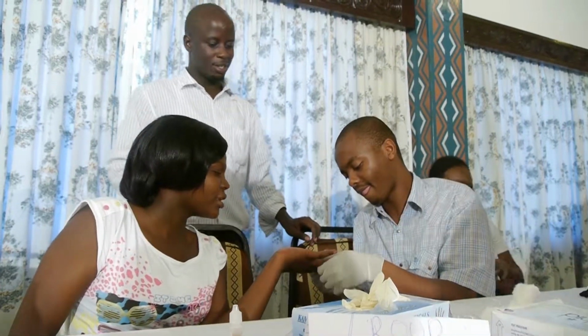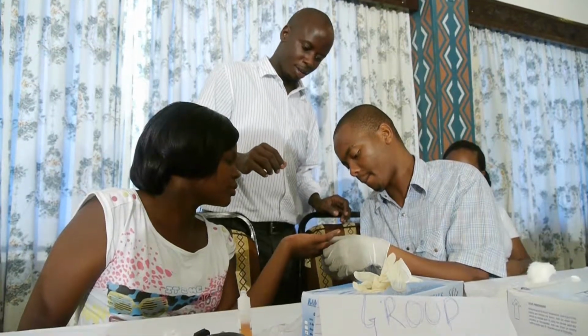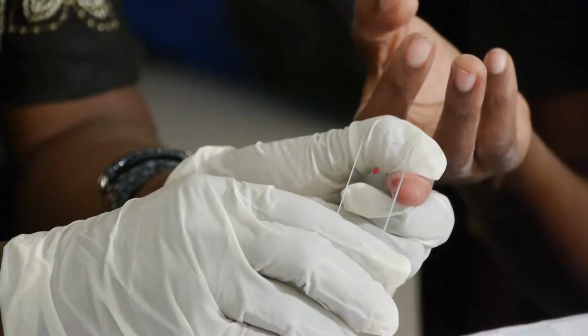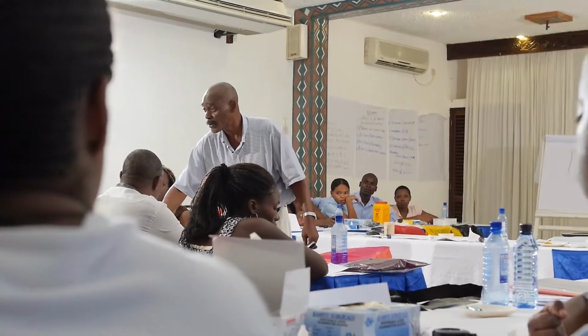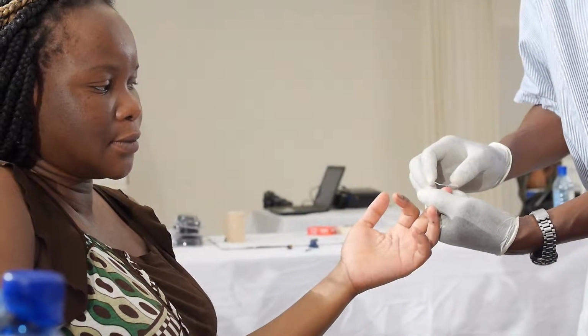And then the rest of the part of the day is actually looking at the practicum bit of it, because that is what they are going to practice in the institutions. So they have to practice, and we try to dedicate a lot of time to the practicum so that they can test each other and get the hang of it.